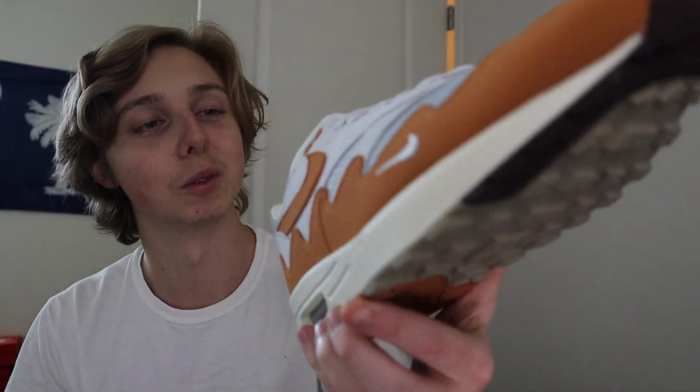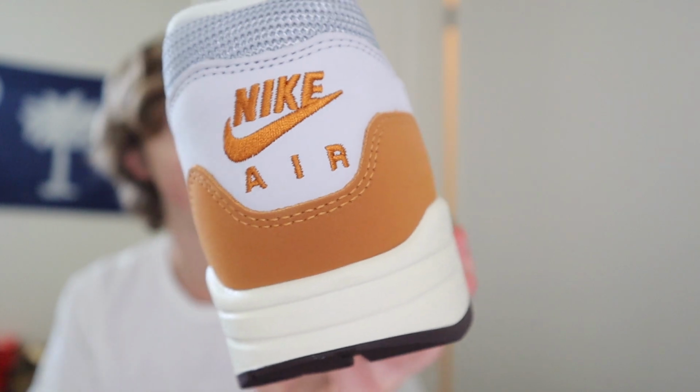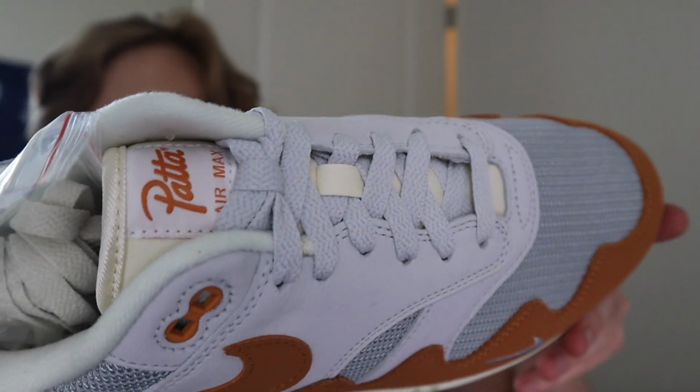I remember my original pair of Air Maxes. I don't know where those have gone. Well, actually no, I still have them, there's no way I can fit them, but I still have one of my first pairs of shoes I bought. It was like a 20th anniversary, red pair of Air Max 1s or something like that. But then, yeah, y'all can also see right there just the Nike Air logo. Again, I don't really feel like I have to point out why it's saying that. So there you go. That's all the small details about the shoe that y'all can see.